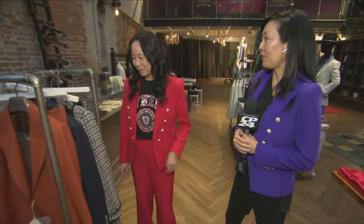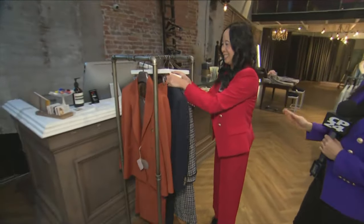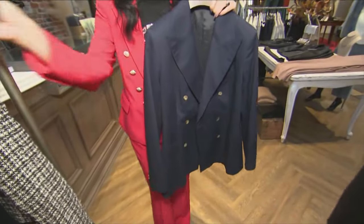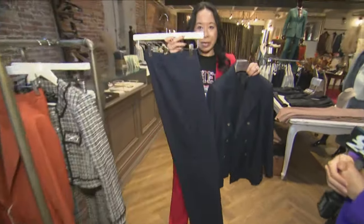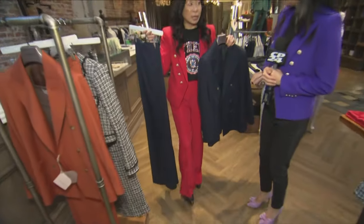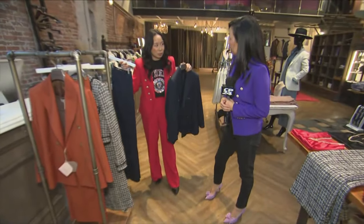Now, I noticed the navy suit. I guess you can't get rid of the classics. So how do you modernize this? Double-breasted and do the wider pant. Okay. So that's one thing I think that all women have to do is start incorporating that sort of fuller pant into their wardrobe.